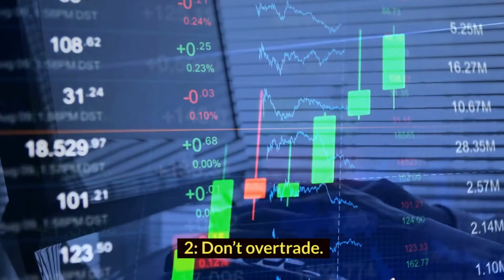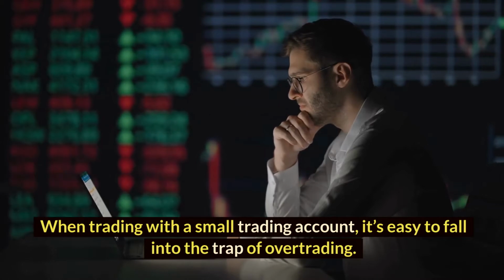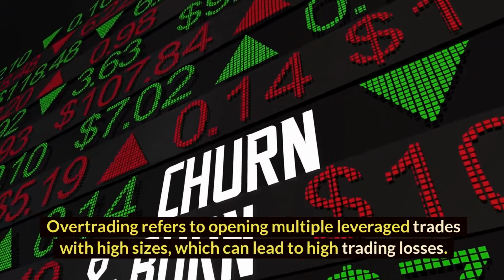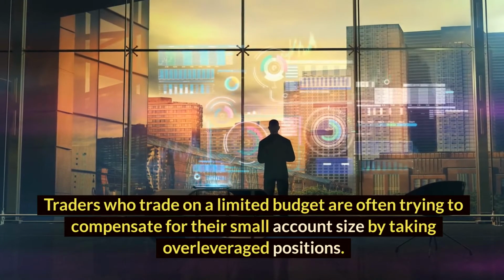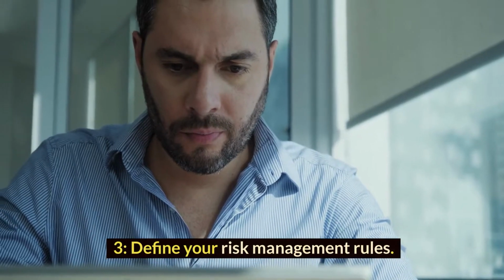2. Don't overtrade. When trading with a small trading account, it's easy to fall into the trap of overtrading. Overtrading refers to opening multiple leveraged trades with high sizes, which can lead to high trading losses. Traders who trade on a limited budget are often trying to compensate for their small account size by taking over-leveraged positions.